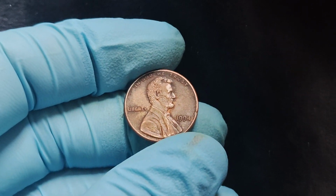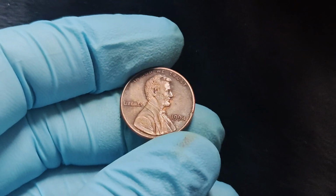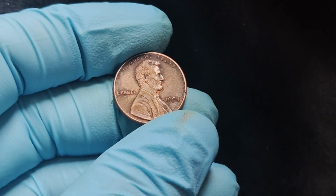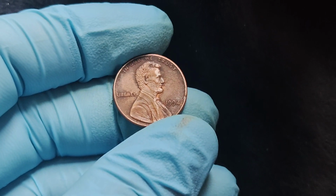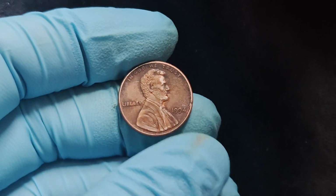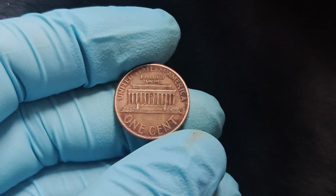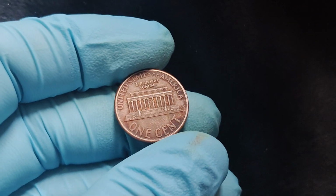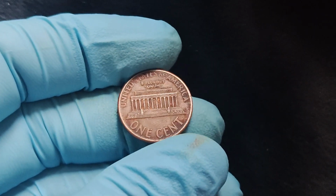Why? Because condition is everything in the coin world. The better the condition, the higher the value. And if your penny passes all these tests, congratulations, you just hit the jackpot. You're probably thinking, okay, but why would anyone pay $1 million for a penny? Great question. It all comes down to rarity and demand.